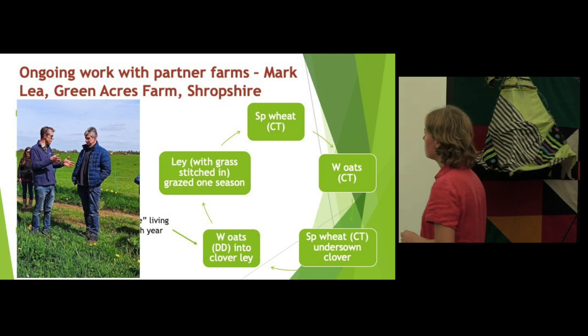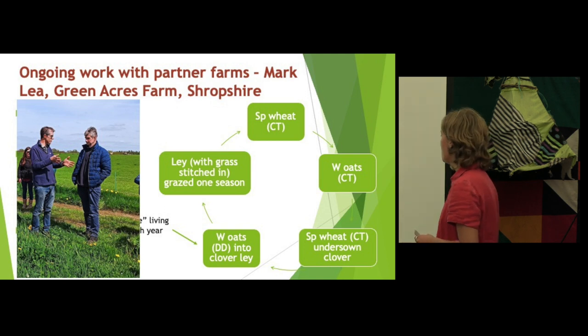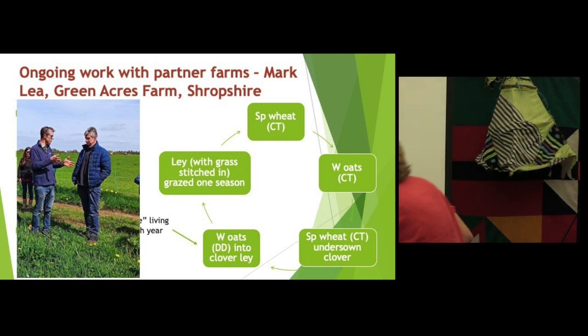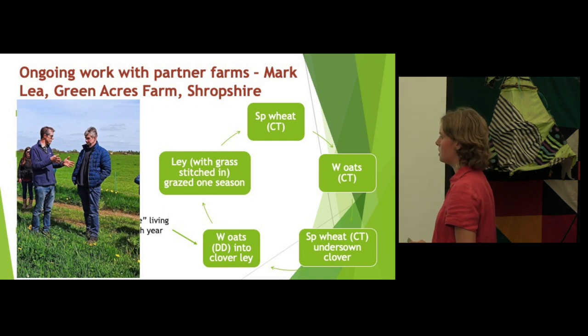So it starts with the conventional tillage of spring wheat, followed by the conventional tillage of winter oats. And then the next year, spring wheat is undersown with clover and the clover lay is established. And then the true living mulch year is when the winter oats are direct drilled into the clover lay. And then the following season, this clover lay is then grazed.